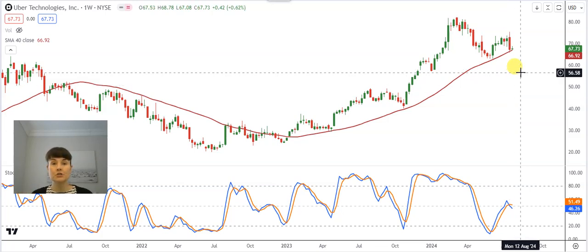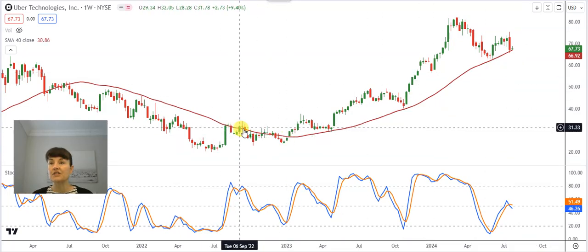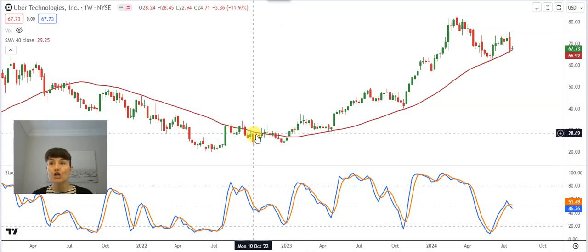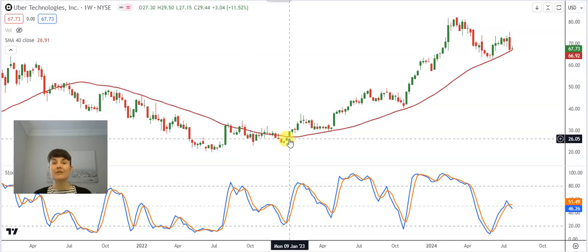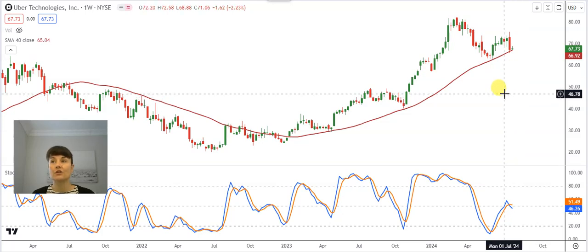If it starts to change it into a resistance and keep it as one, it will be seen as very negative, because then it basically takes the share back to the sentiment gauge mid-year of January 23, where it could not find enough buying power to get it above the 40-week. So let's see what it does when it gets there.